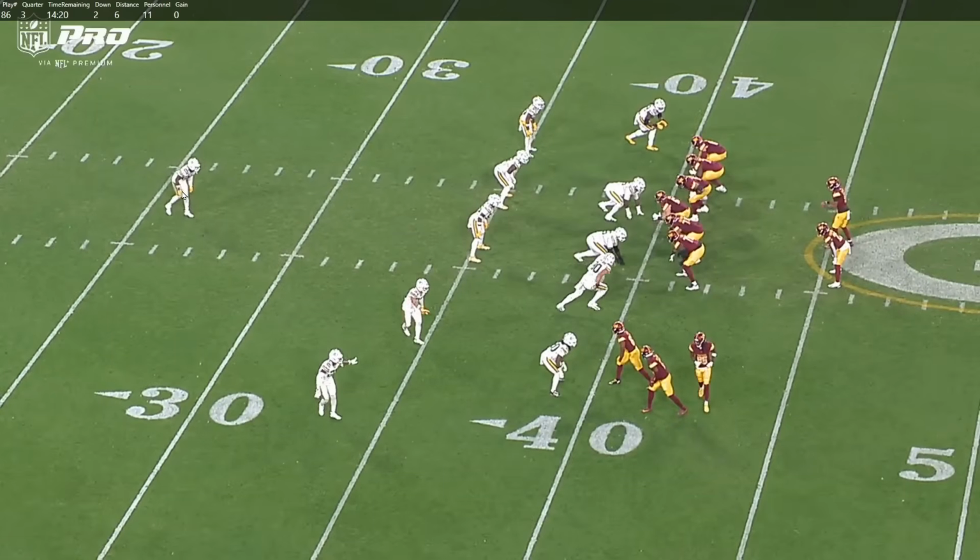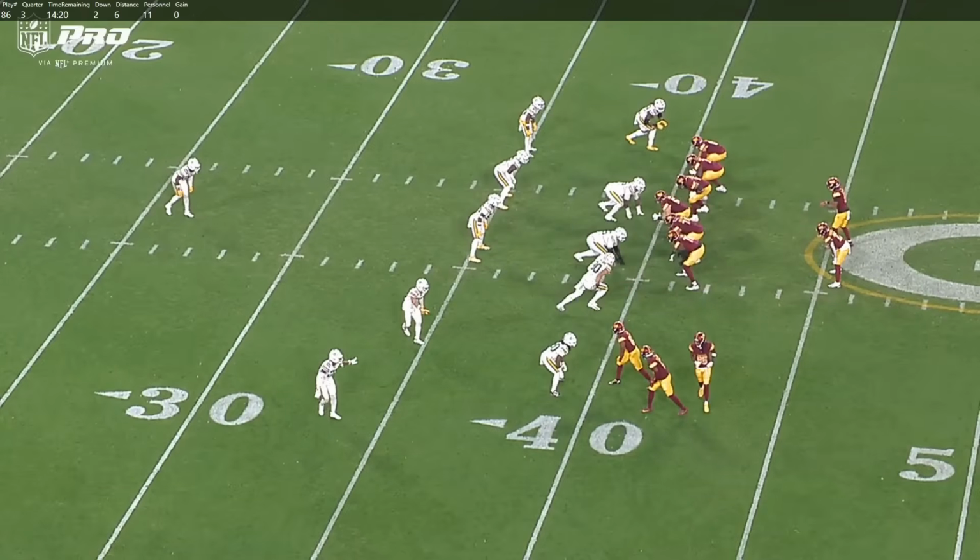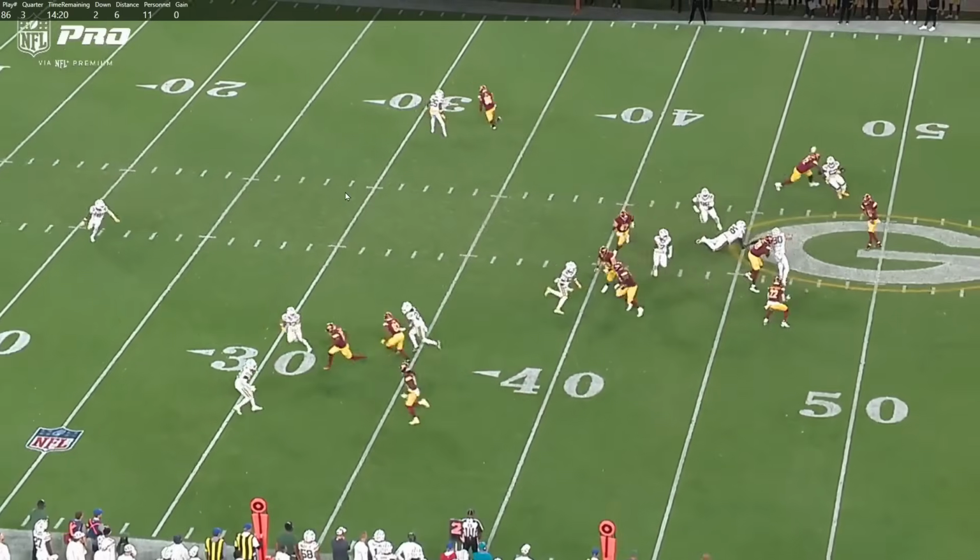The ball snapped there. Everyone else, look, the ball snapped. We just saw it. Right there, ball snapped. He's moving, but he's not offsides. The Commanders, I think, were on a silent count at this time. No one else is moving. No one on the offensive line, no wide receivers, no anyone. But Lucas Van Ness had that sucker timed up. It's good coaching. That's good recognition. That's good get off from Van Ness, hitting the guy before.